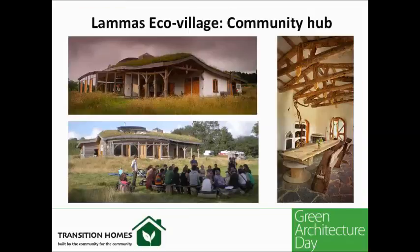Then at Lammas in Wales, they've got a community hub building which serves some of the same functions. It's also used for education and training. And we loved their use of natural materials and how it softly blends into the landscape with its green roof. It's also used as their pub, the Hub Pub, on a Friday night, which is fantastic. And we realised, not because of the pub, that it was really important for us to provide somewhere for our community to come together.